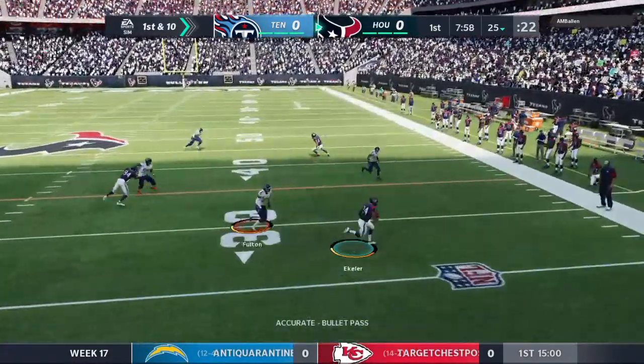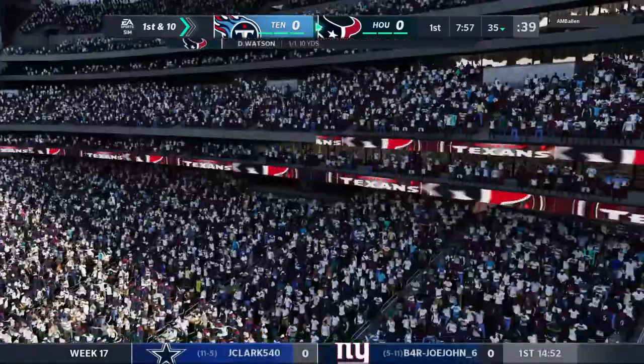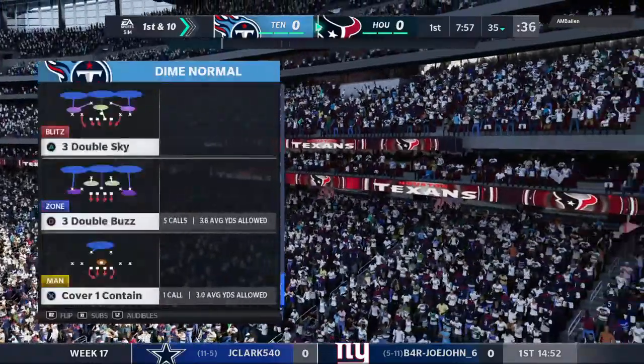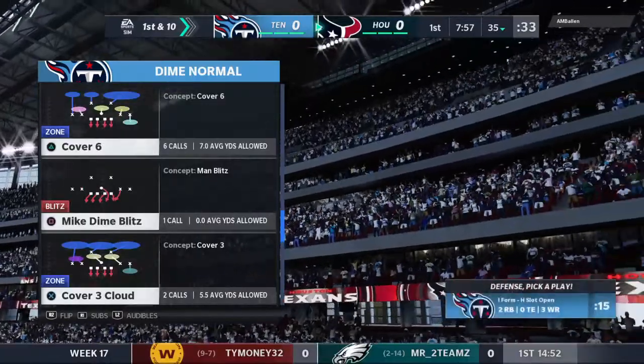On first down, Watson. He'll get this to Eckler. And he'll be out right at the 35. It'll be a gain of 10 to start the drive out by a few inches. That'll be a first down. Nice little nifty play for him there.